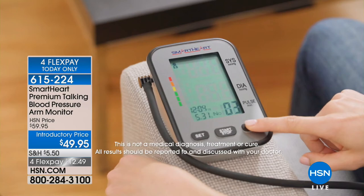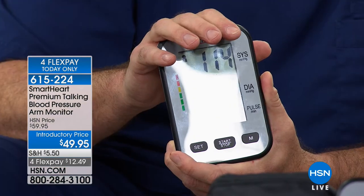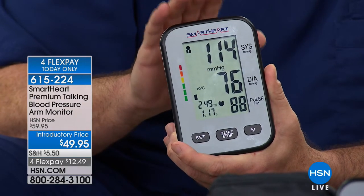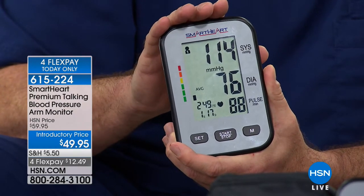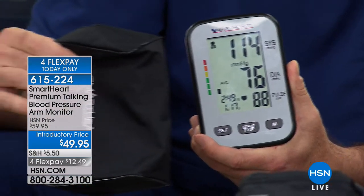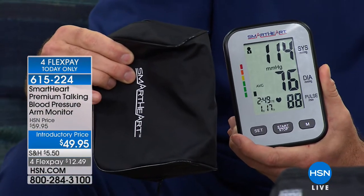So this is an arm cuff, in only about 25 or 30 seconds. So she has the reading that she wants. She can go on about her day. And it's so ultra light and portable. You can literally take it anywhere. The carrying case is included, which I love. So you're really going to be able to take this wherever you want, take it on the go.